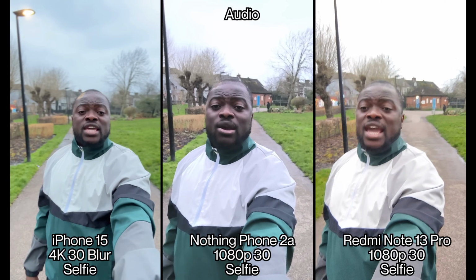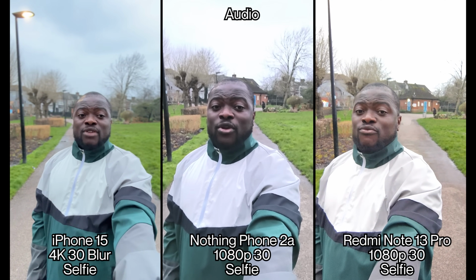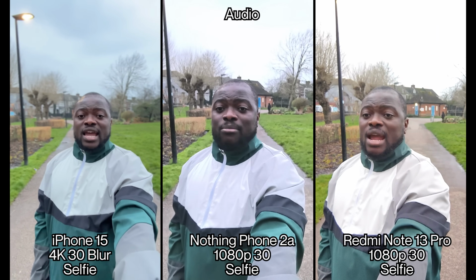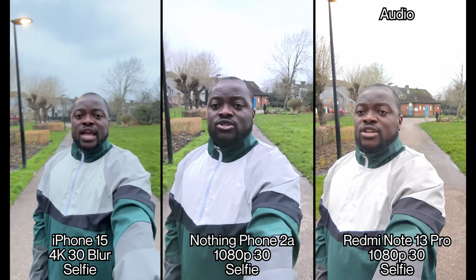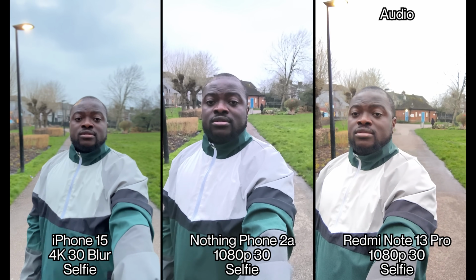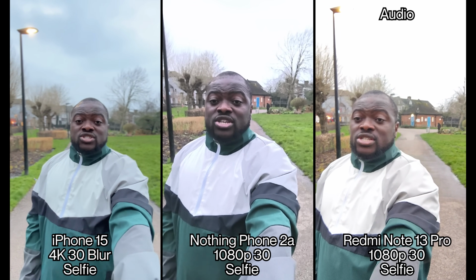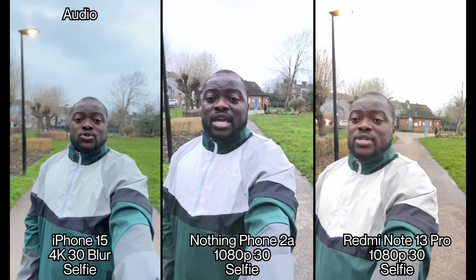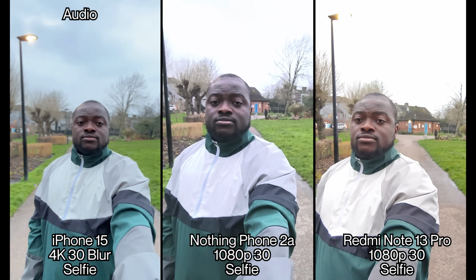One benefit you do get with the iPhone 15 is that you are able to record the cinematic background blur on the front-facing camera. It's up to 4K 30, and you do have the ability to change the blur positioning and intensity in the edit. And this is, again, a benefit of actually going for a base model flagship. You do get these extra features and image quality when it comes to video recording.